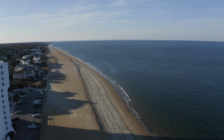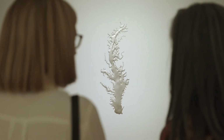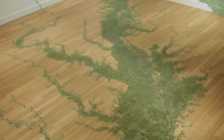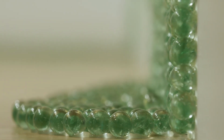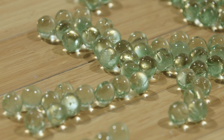The Chesapeake Bay has played a very large part in many of my museum studio sculptures, and people have asked, well, why the Chesapeake? From an ecological point of view, it is one of the most critically important waterways in this country. It is so beautiful as a form. I love the Chesapeake. It's called Folding the Chesapeake, and it's made out of industrial glass marbles.